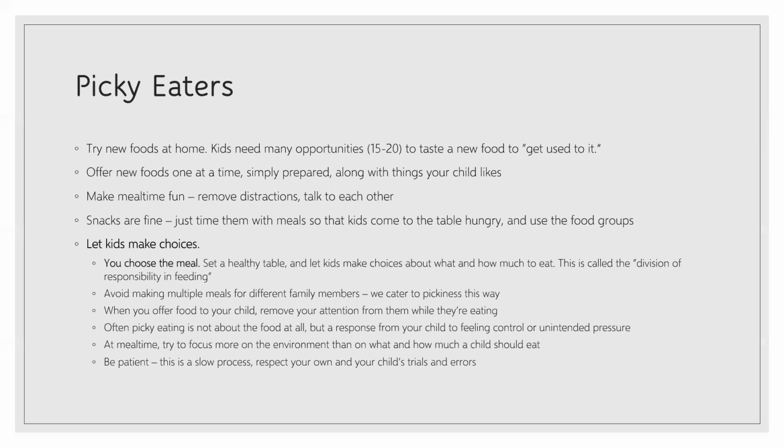Some of the tips that I'll share are to try new foods at home rather than out in a restaurant, and give your child tons of time through this process. Research shows that kids need to see a food oftentimes 15 or 20 times before they ever taste it, just to get used to having it on the family table or on their plate is okay. A lot of us were raised in environments where we had to eat. We were forced to try everything, or we had the clean plate club. I grew up in a household like that. But when you're struggling with a picky eater, it's important that they not feel forced to eat.